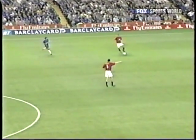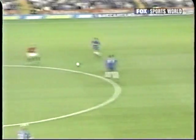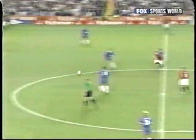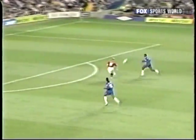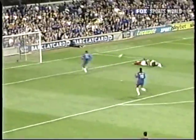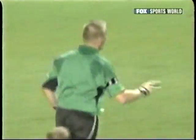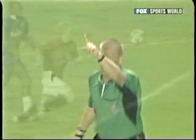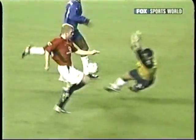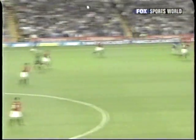O'Shea. Scholes. This is Ruud van Nistelrooy. The through ball for Scholes, who's onside. Handball. Well, it'd be an interesting decision by the referee here. I thought that Scholes used his hand to control the ball. Manchester United are claiming a penalty. Well, that for me was a clear foul by Cudicini.